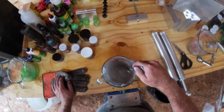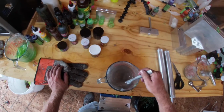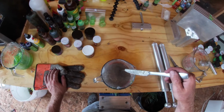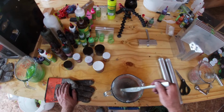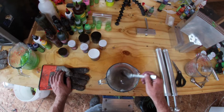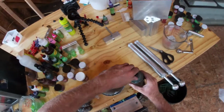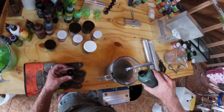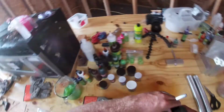Now the idea here is to get the sheen of your olive color for this olive goby, right before we add our color. We're going to go ahead and take a little green pumpkin here, and I would say about 30 drops of green pumpkin in there.